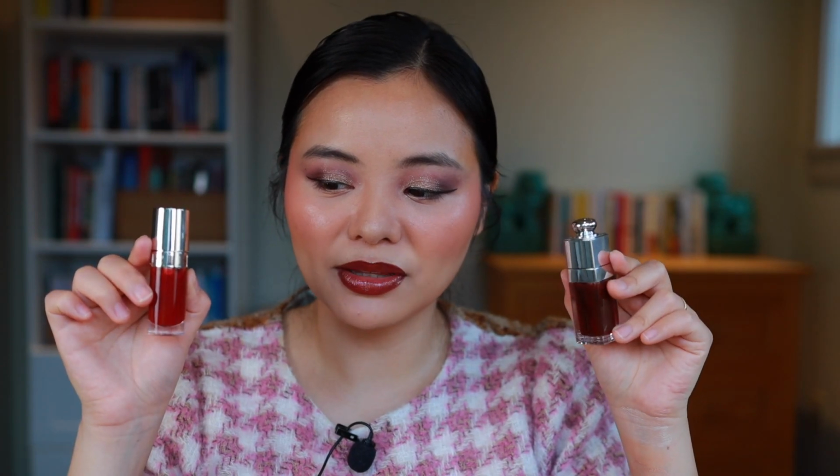I really enjoyed both of these lip oils and am excited to continue trying them out and film a more full comparison review once I've really gathered my thoughts about these. But I would also love to hear in the comments what you guys think about these two, because I feel like they've been really popular recently and everyone has some thoughts about them.